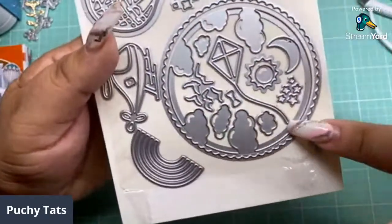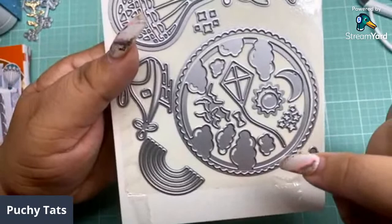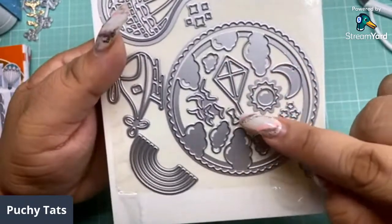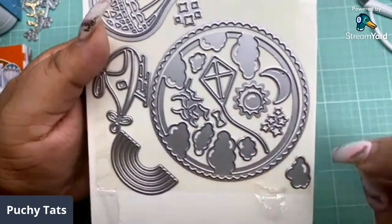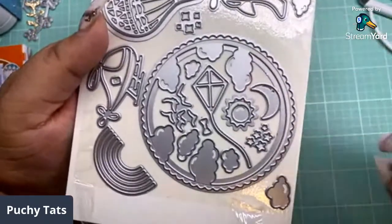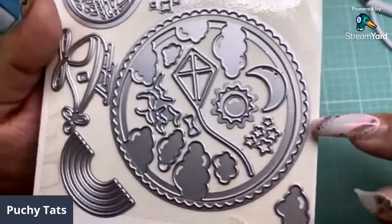So this is a scallop die. And it has the clouds, the same stuff that's within that stamp. Also a kite. You get the little bow to add to the kite. This is so cute, guys. You get these where you can double layer it, you know what I mean? The clouds, the sun, the stars. The stars are super cute.